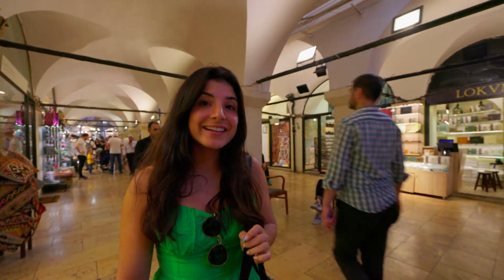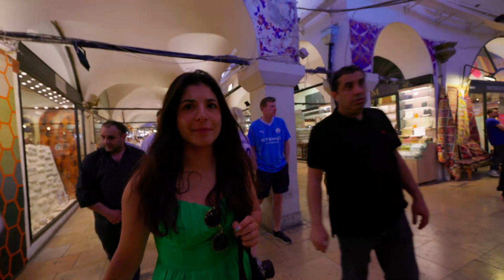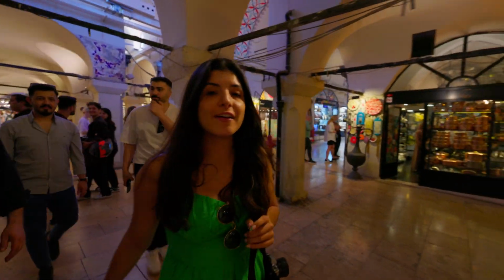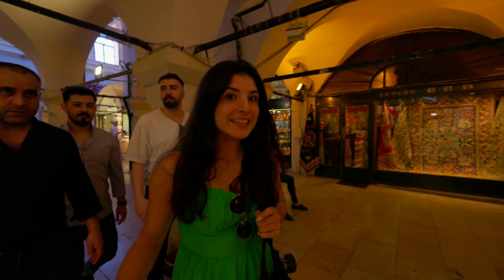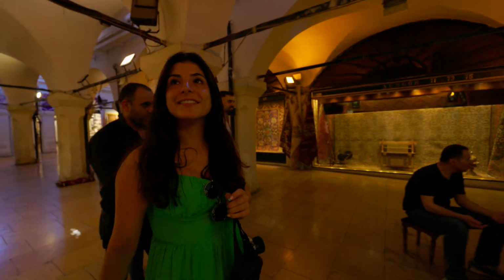Alright, this market is super overwhelming. It's huge, like a maze. I don't even think we've seen most of it. But it's beautiful, they have a lot of really pretty things. They're not aggressive like most places. But it's a lot to choose from. Definitely a must do.